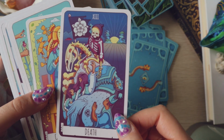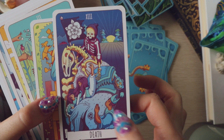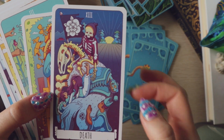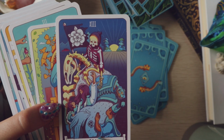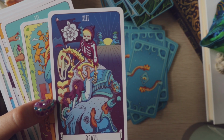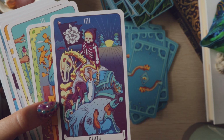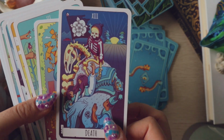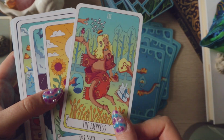So yeah, I love the sunset and this Death. I love the perspective of this Death card, actually. It's not what you usually see. Instead of Death marching left to right, you're kind of above him, behind him. Is he turning towards you? Is he turning away? I don't know, I like it. Anyways, this is therefore in my summer deck basket.